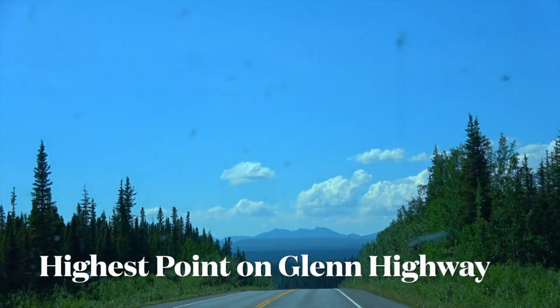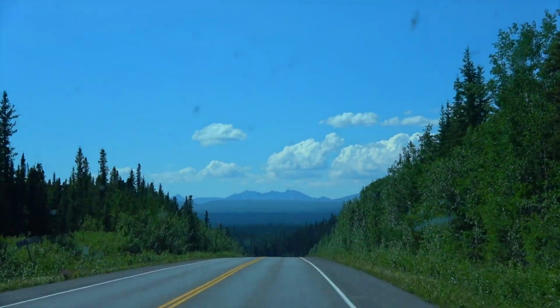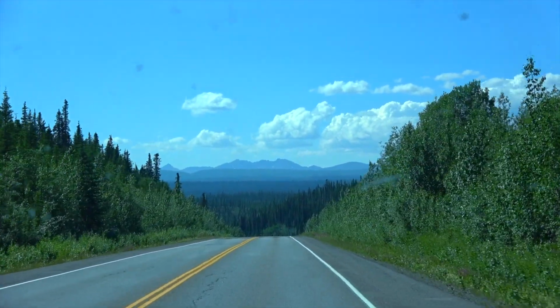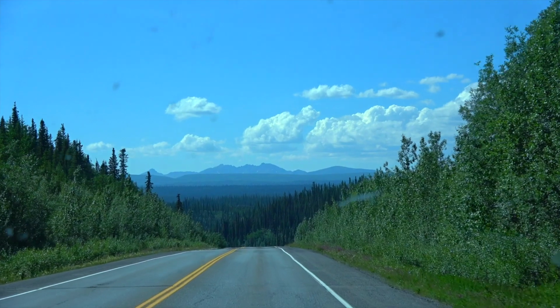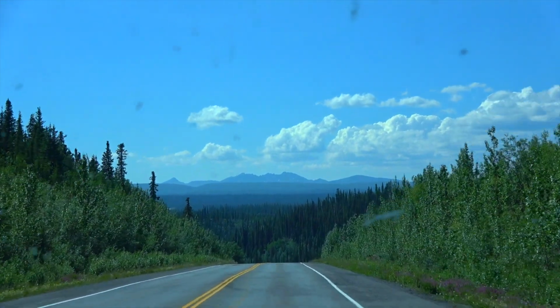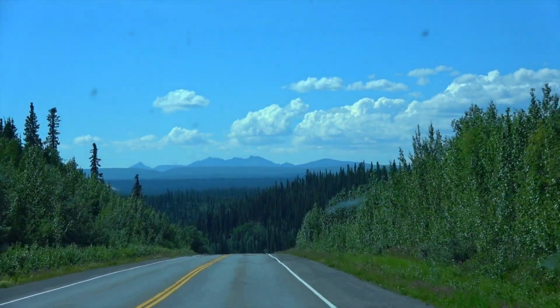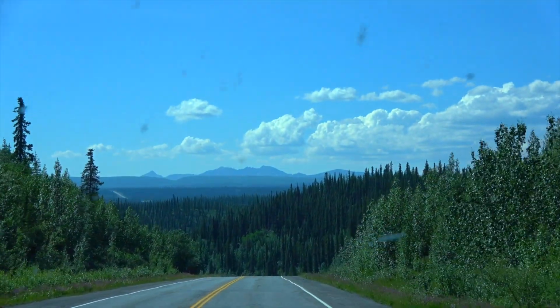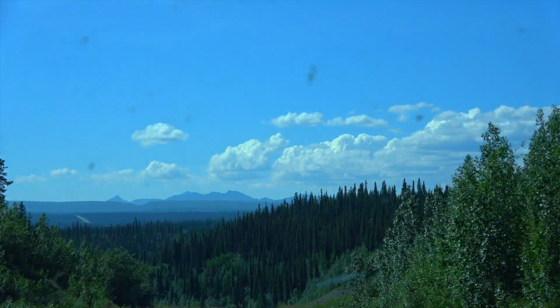The views are amazing, with the Chugach Mountains to the south, the peaks of the Talkeetnas to the northwest, and to the west, the river valleys that separate the two mountain ranges. This is the divide of three major river systems, the Susitna, Matanuska, and the Copper Rivers.